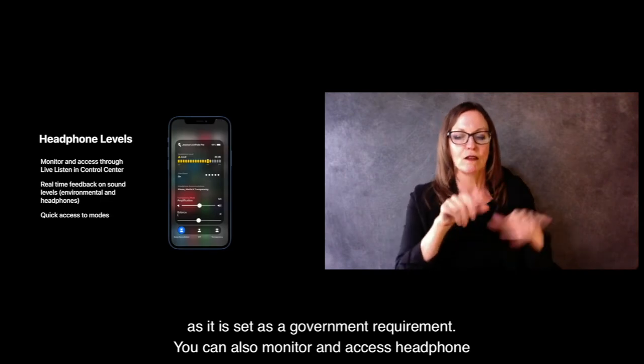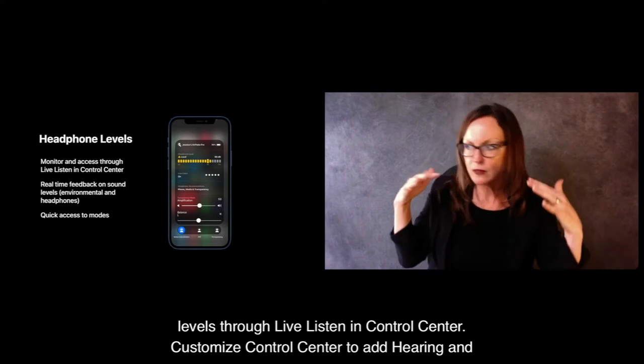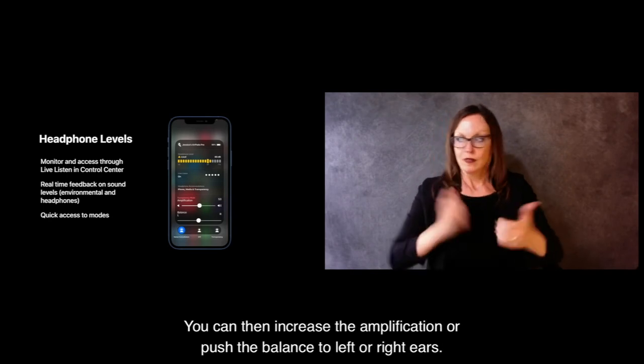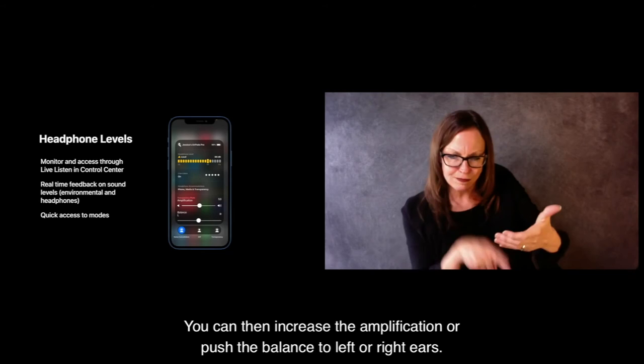You can also monitor and access headphone levels through Live Listen in Control Center. Customize Control Center to add Hearing and then access Live Listen when headphones are connected. You can then increase the amplification or push the balance to left or right ears.